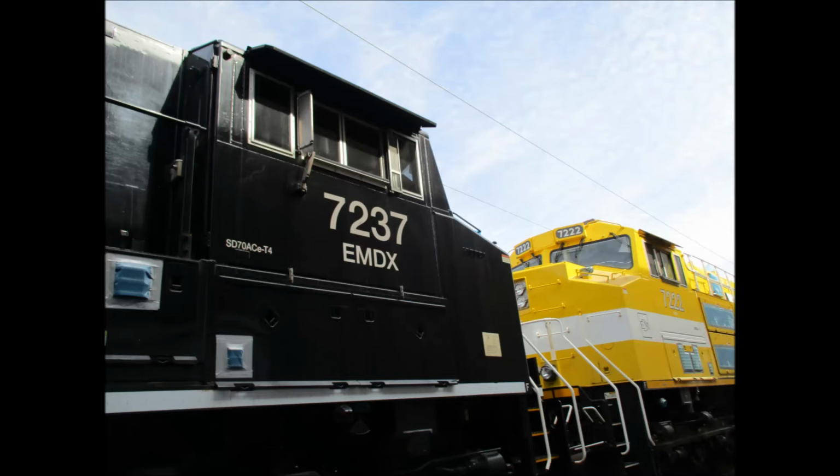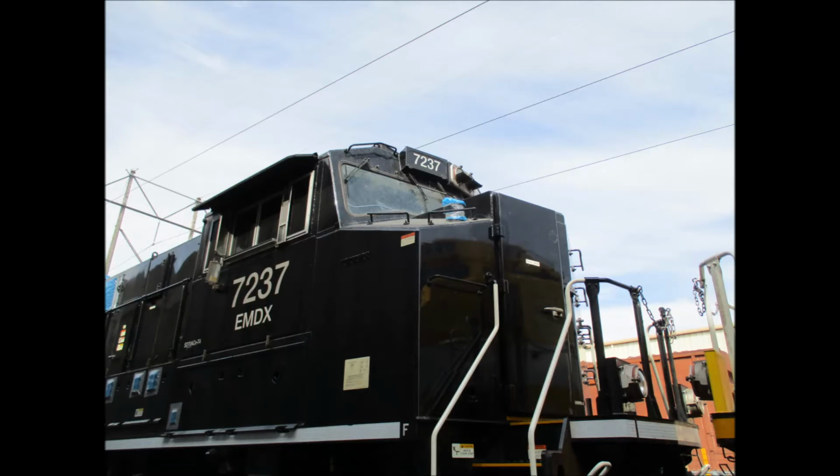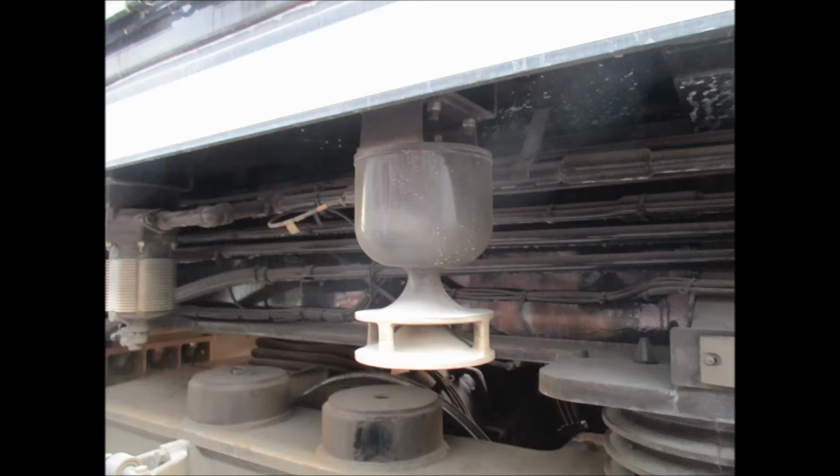There are also units 7237 and 7222. I'm guessing these units have been bought by KCS Southern since they've been on their property for like a couple of years. This one was built in December 2019. And here's a close-up of the Graham White E-bill on one of the locomotives.